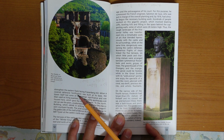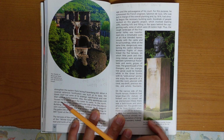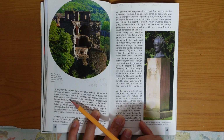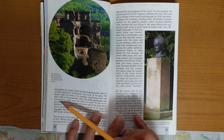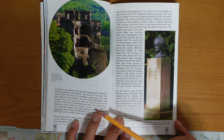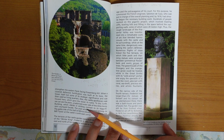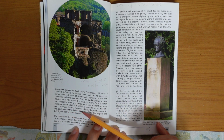When a covered defensive fortification was built at its base, the tower itself lost some of its strategic significance and was then used as a living quarter. Also, the castle Apothecary was housed here, which gave the tower its name. To the north, we can see the plain, adorned outer side of the Otto Halley building, which stands in striking contrast to its magnificent courtyard facade.